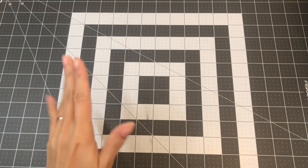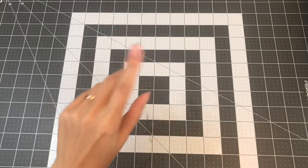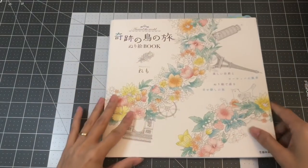Okay, sorry about the light changing. It started getting darker, so I turned on the light up above in my room.